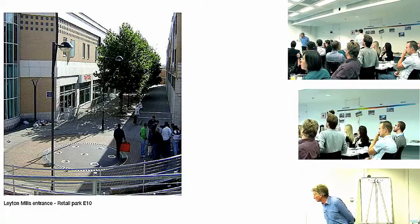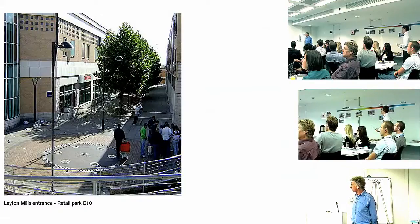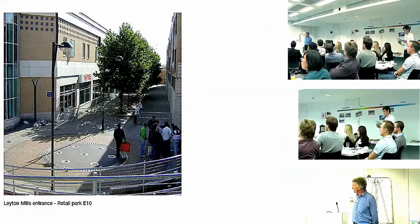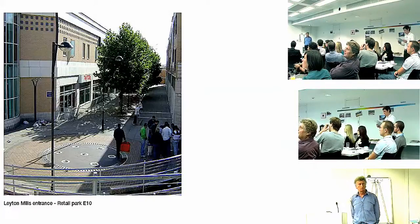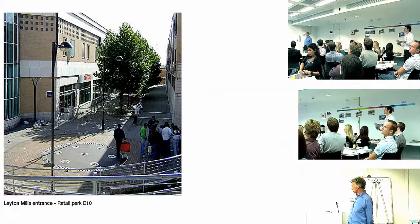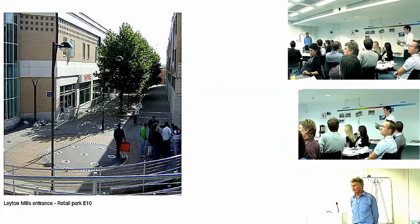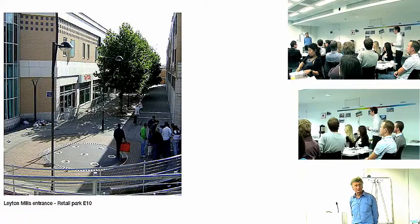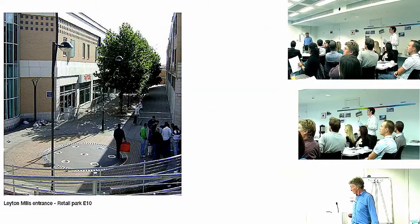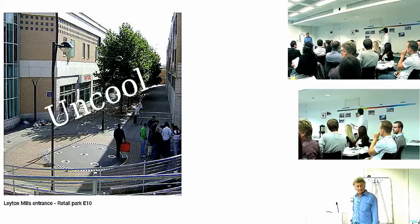So next one is Leyton Mills. Confess I haven't been there. It's a retail park in E10. That's the entrance to it. Nice tree, a bit of a canyon. What do you think? Somebody's probably tried to make it a bit more attractive, haven't they? The turnaround and the road and so forth. But where does that rank? Pretty dark. Lots of rubbish in the corner. Yep. What do we think?